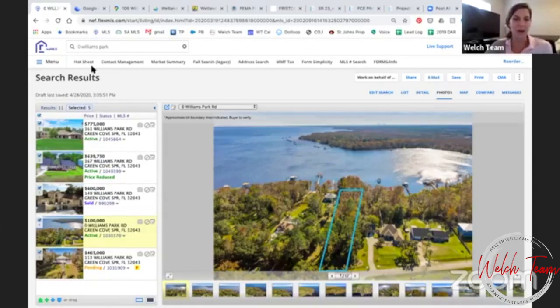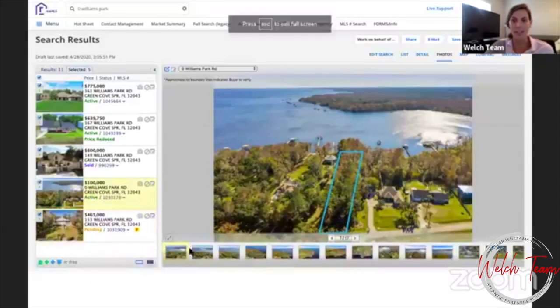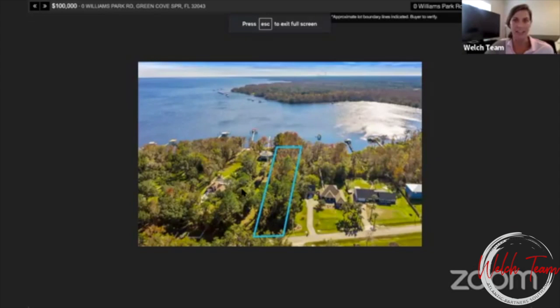So here we are. Today's topic, as promised, Williams Park Road. It is our vacant waterfront listing. It's about 1.35 acres. And there's a couple things that I want to share with you guys today.